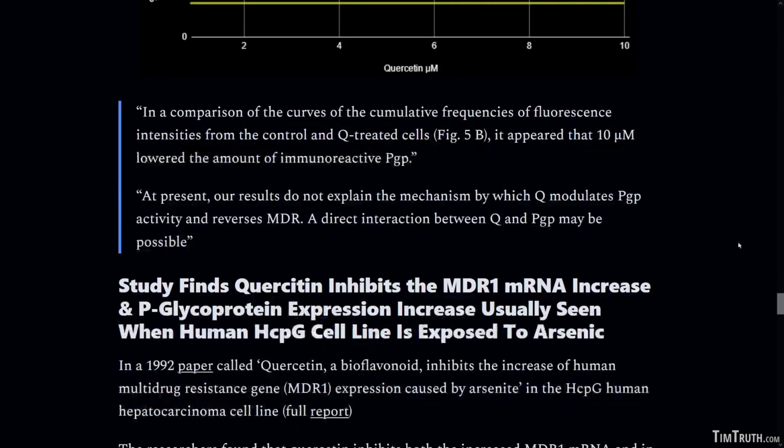Wow. And here are 2 quotes from the paper. In a comparison of the curves of the cumulative frequencies of fluorescence intensities from the control and Q-treated cells, so quercetin-treated cells, it appeared that 10 micromoles lowered the amount of immunoreactive PGP. So it lowered the amount of immunoreactive PGP, P-glycoprotein. And remember, this was like 20 years ago. It says, at present, our results do not explain the mechanism by which quercetin modulates PGP activity and reverses MDR.